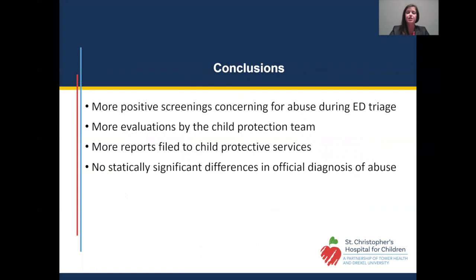Overall, with the implementation of a brief 2-question child abuse triage screener, we saw more positive screens concerning for abuse, so more patients were identified earlier on. We saw more evaluations by the child protection team, showing more thorough workups, and more reports were filed to Child Protective Services, although there was no significant difference in official diagnoses of abuse.